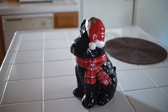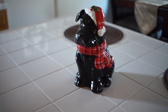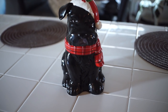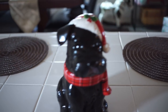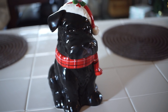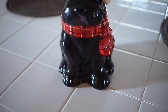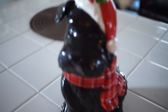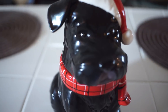But this is my little cookie jar. My mom got it for me last year as a Christmas gift, and I love it. It reminds me of my black lab that I had when I was younger. Somebody poisoned him, so unfortunately he passed, and I was devastated when that happened. So when my mom brought me this, I was like, oh my god, it's so cute, and it's a Christmas dog. I don't think it's a lab, but it definitely reminded me of my lab. And it's just so cute. It has a little scarf, a little Santa hat, and it opens from the head.